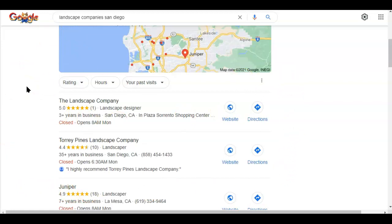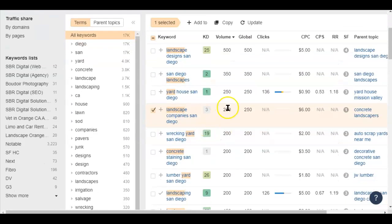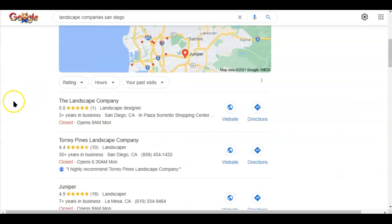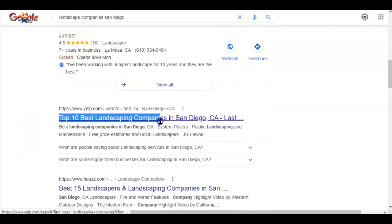So what this is, is Google showing what is nearby and offering the service that we typed in. I typed in Landscape Company San Diego because that was the one that had 250 people a month searching for it. 77 are going to be hitting that top spot. So this doesn't even actually count as the top spot yet. The one that counts as the top spot is right here.